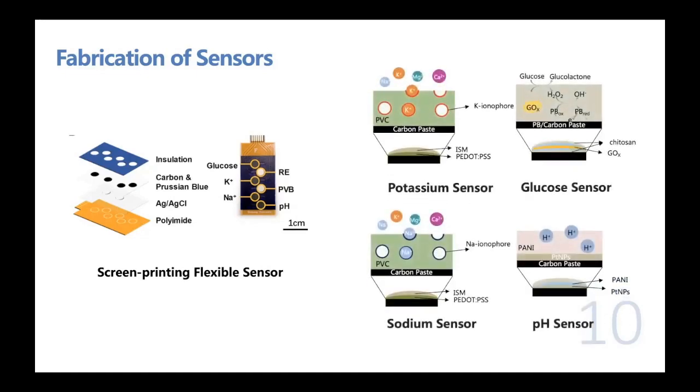Preparation of the sensors is in accordance with previous research. The ion sensor was modified with an ion selective membrane, and the glucose sensor was modified with glucose oxidase. Open circuit potential and amperometry were recorded in measuring ions and glucose respectively.